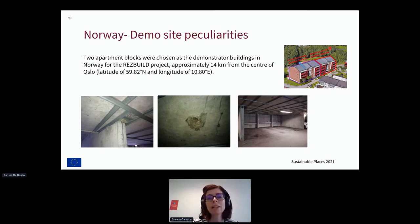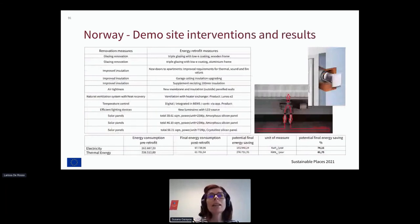Okay. So you can go ahead and here you can see the renovation measures implemented with the different technologies and solutions developed within the frame of the project. Also with the glazing renovation, the insulations, the airtightness and natural ventilation system, the temperature control, the efficient lighting devices and the solar panels, and the energy retrofit measures that also have been implemented. Okay, so it's the same. You can see here the results with the potential final energy savings, okay, with the electricity and the thermal energy.